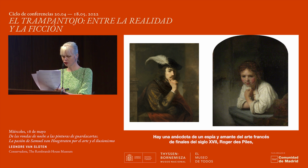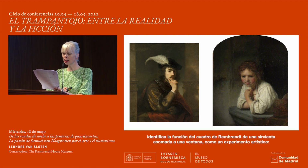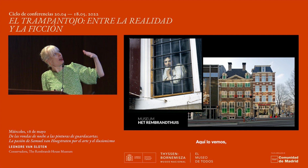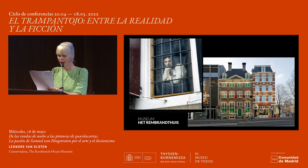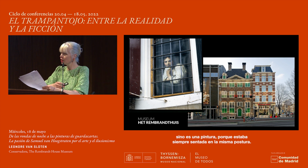An anecdote from a late 17th century French spy, political spy, and art lover, Roger de Piles, identifies the function of Rembrandt's painting of a servant leaning out of a window as an artistic experiment. According to the anecdote, Rembrandt placed the painting in the window of his house at Breestraat for people passing by to be fooled. And here's a sort of trial. We placed a reproduction of the painting in front of a window of the old house on Breestraat, Rembrandt's house, part of the museum where I work. And the anecdote states that people were passing by, and only after a few days they found out that the girl was not real, but that she was painted, because she was sitting constantly in the same form.